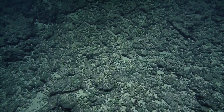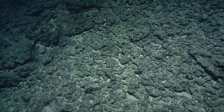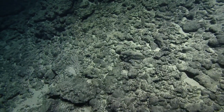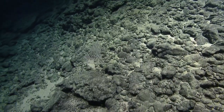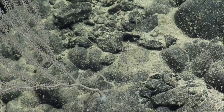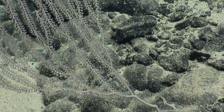Yeah, another primnoid coral off to the left-hand side. That one's probably either a Calyptrophora or Norella. It's okay if you don't have time. I think I'm okay. Nice, pretty coral. Go for zoom. Most likely, yeah, Norella. Let's say that for this one.